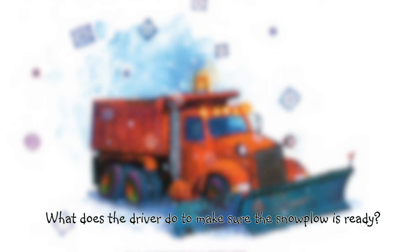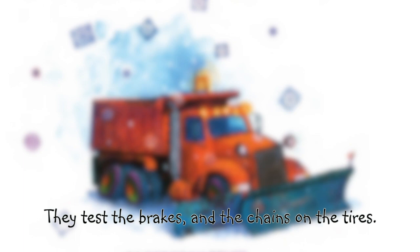What does a driver do to make sure that the snow plow is ready? They check the engine, they turn on the lights, they look left and they look right to make sure that it is safe to go. They test the brakes and the chains on the tires.